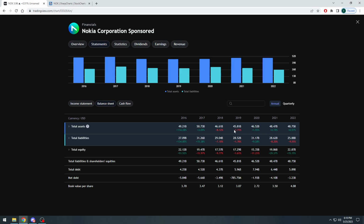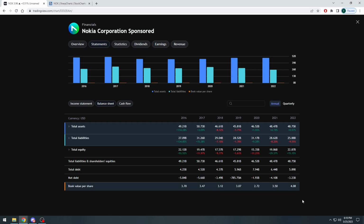So assets reclimbing, liabilities decreasing. These are all good things. Holding a couple of billion debt on the balance sheet, definitely not a red flag in my opinion. Book value 408, right? So think about this. You can buy shares right now for $3.96, hold them. The company has to close its doors, liquidate everything in their name, pay that money back out to shareholders. Guess what? You're making 12 cents a share if the company liquidates everything right now.